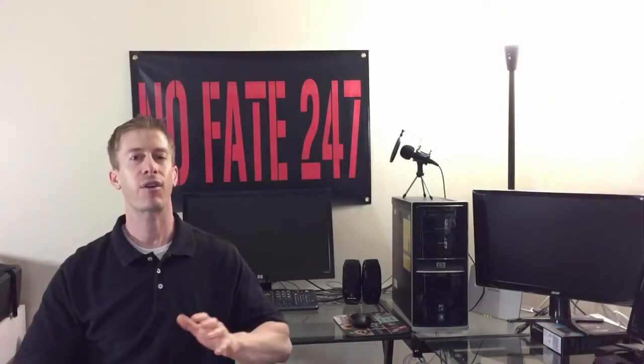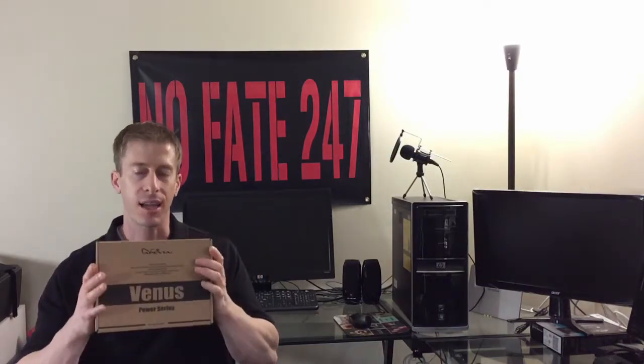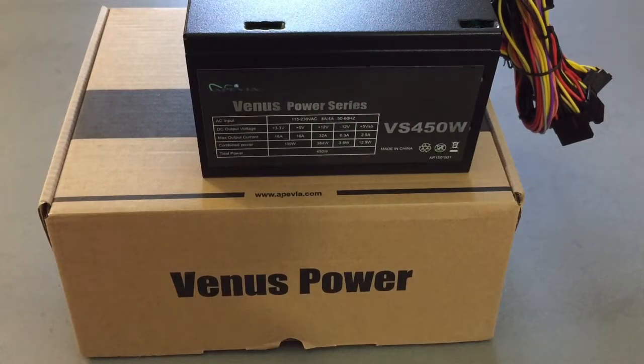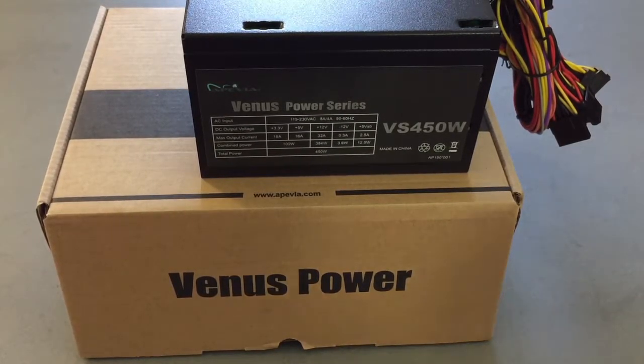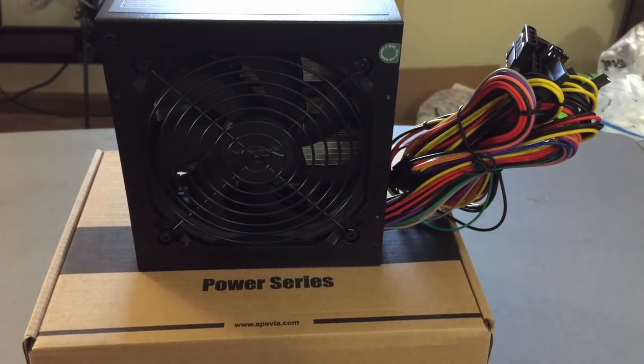Because the new processor and graphics card will be drawing more power than the existing ones, the 300 watt power supply unit that's 7.5 years old is probably not going to cut it. So the last piece of hardware we're going to be replacing is the power supply unit. We got this cheap $21 450 watt power supply unit, and even though it's by no means top of the line, it should do the trick.